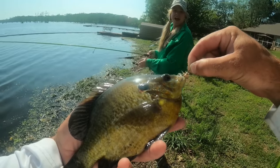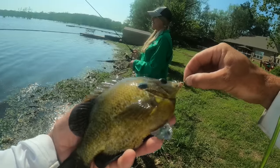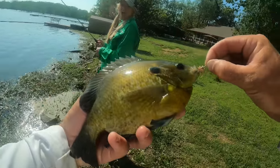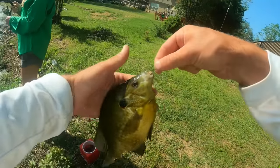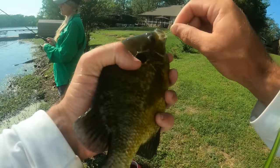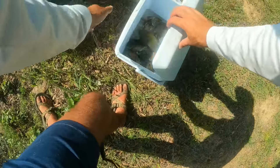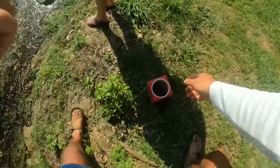Man, we took the boat out and everything, covered so many miles, and all we did is get out here on the bank, and that's our biggest one. Heck yeah. Look at that, beautiful, big hybrid. It's a hybrid between a bluegill and a red ear. That is awesome. Okay, he's definitely getting thrown in here into this cooler. That is sick. Get rebaited and get back out there.